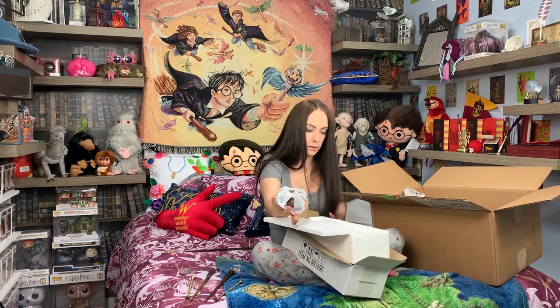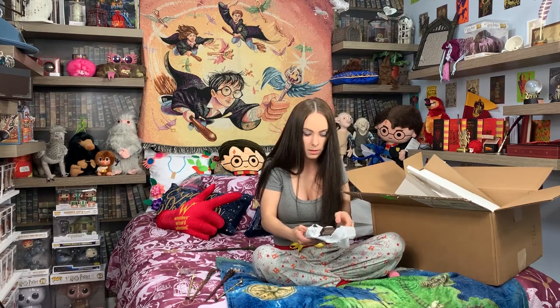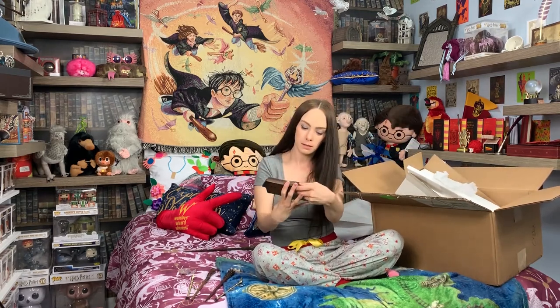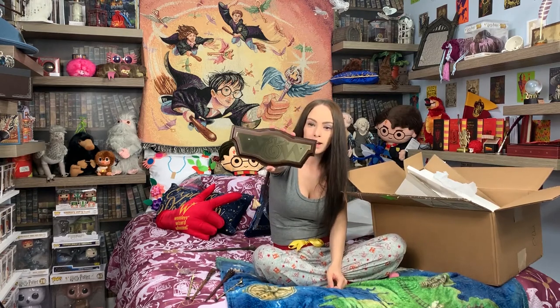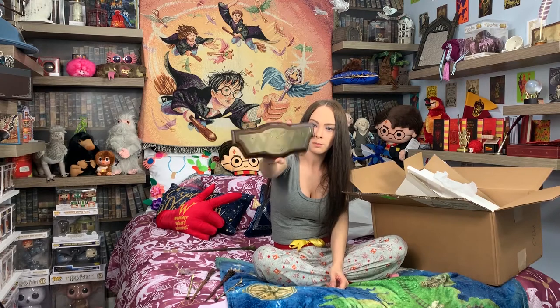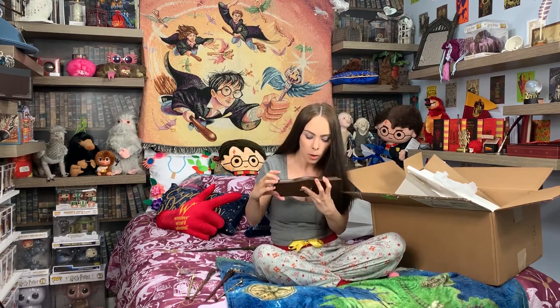Ooh, that's got some weight to it. If you have the Triwizards stand and wands, it's really heavy, kind of like this. So, all right, W&W, how amazing is that? I absolutely love it. What a brilliant base for their wand stand.